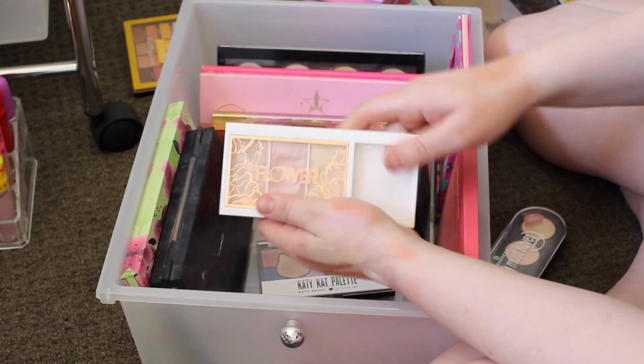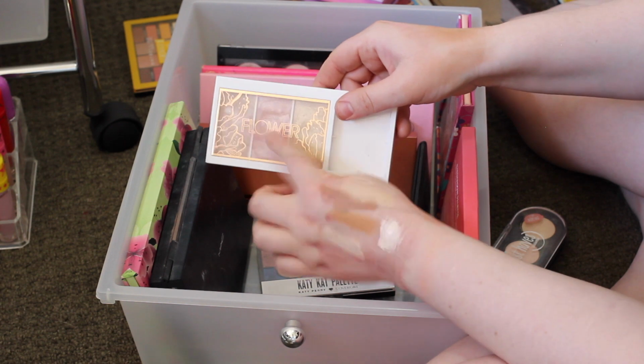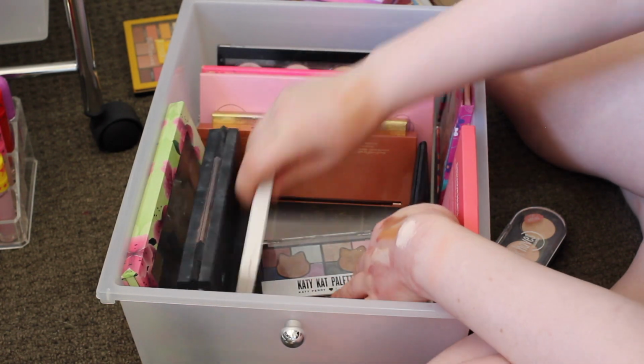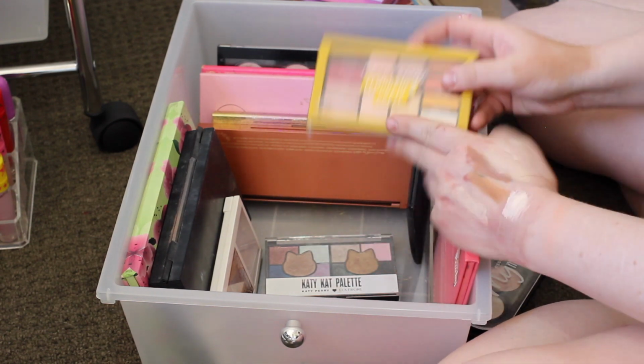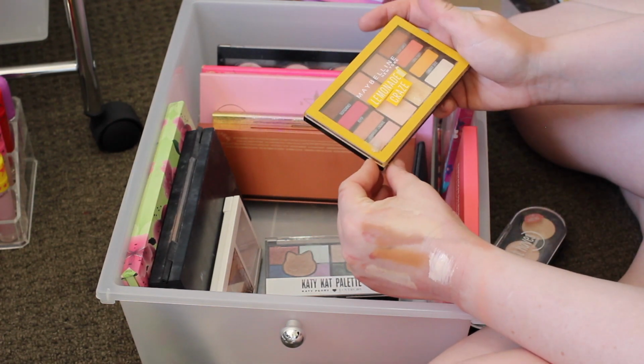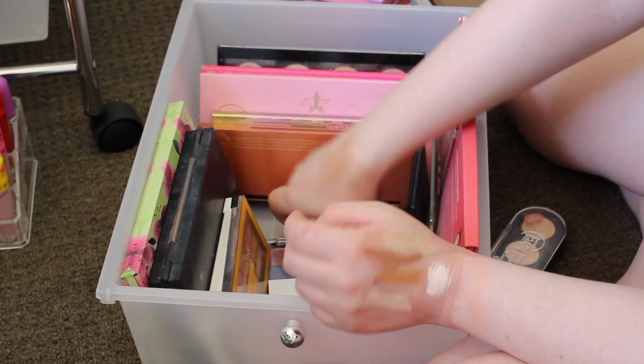This is another reason I want to get a magnetic palette, because this was for a brush here. What a waste of space. So, love that though. Great palette. I've got my Maybelline one. Great. I took this one on holiday actually. And it's just got those really nice basic shades, so really good taking on holiday.